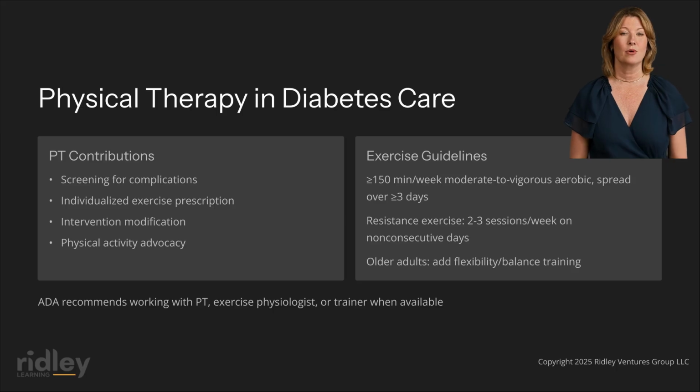Now let's examine the role of physical therapy in diabetes care. Physical therapists occupy a critical frontline position in diabetes care given the extraordinary prevalence of diabetes and prediabetes in the populations they serve. Conservative estimates indicate that up to 80% of patients referred for outpatient physical therapy have diabetes or are at significant risk for developing diabetes.